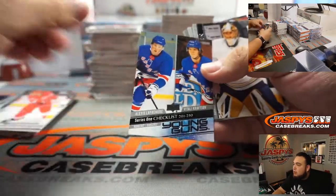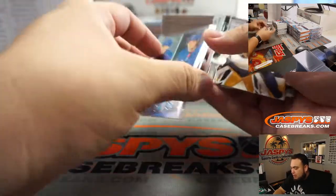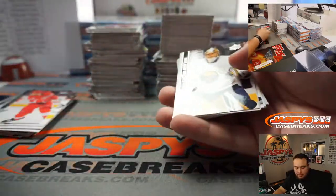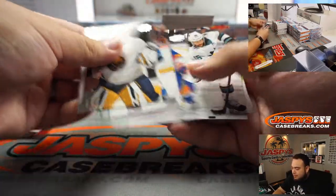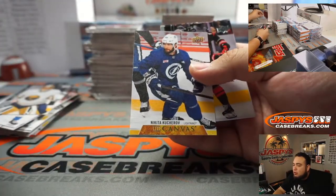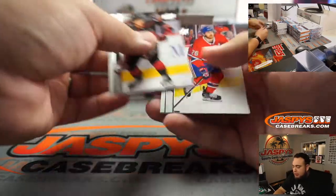And there's one of those UD checklists. So what we'll do, guys, is if we pull like two of them. Actually, this is both to the Rangers, so it doesn't really matter. There you go, Lafreniere's on there. Very nice. Nikita Kucherov Canvas. But yeah, you're really just chasing Young Guns because this is one of the ultimate rookie cards you're going to want down the line.